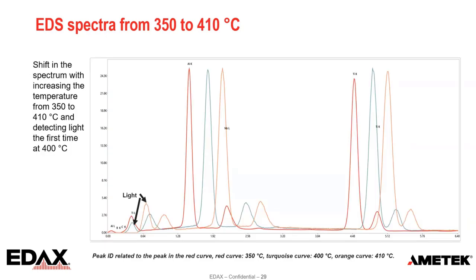By considering the spectra collected at 400 and 410 degrees compared to the one acquired at 350 degrees, a shift of the peaks is seen clearly, which becomes larger with increasing temperature. An additional peak at 400 and 410 degrees is detected. The height of this peak increases with increasing temperature. This peak is assigned to visible light, which ensures that the peak positions of the elements shifted.